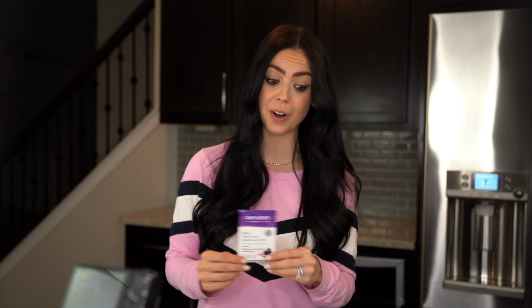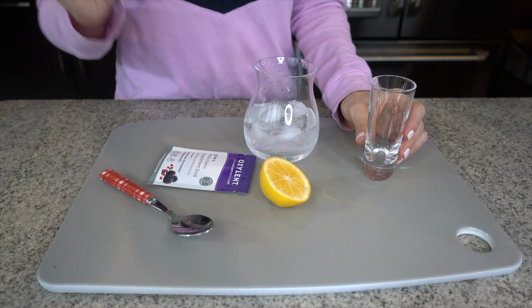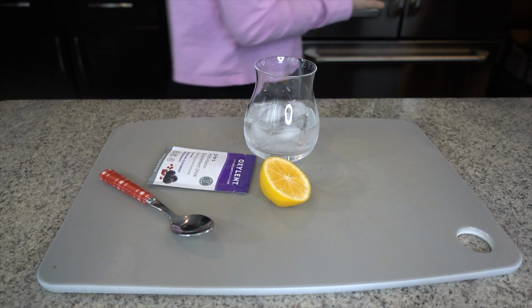So if you're gonna go out to a restaurant, you're gonna enjoy cocktails with friends, bring one of these along with you. One of my best girlfriends, Chrissy, has been doing this for 40 years and has to be one of the smartest hacks that I've ever seen. So let's go ahead and get mixing.